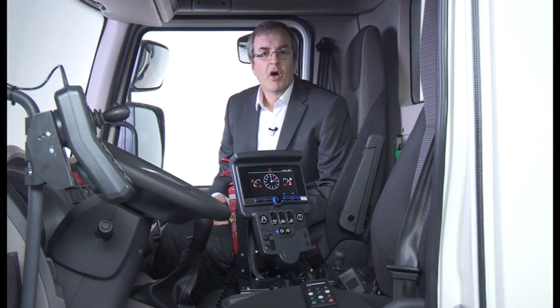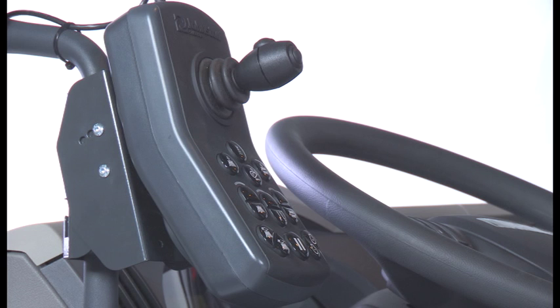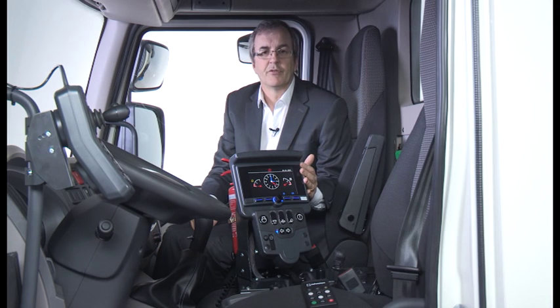The control system is split into 3 modules. All the controls likely to require frequent adjustment during the sweeping process are grouped on a door pod, perfectly placed for the operator. All setup controls and information displays are provided on the centre console.